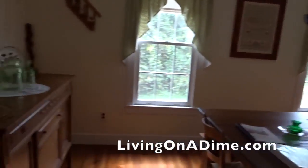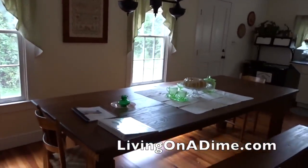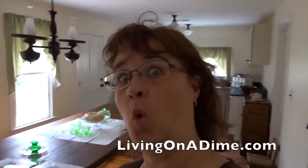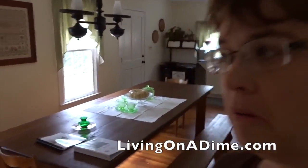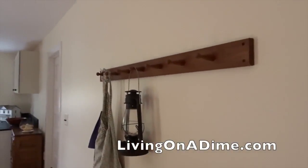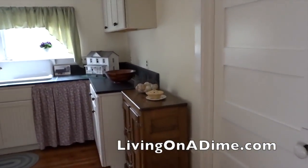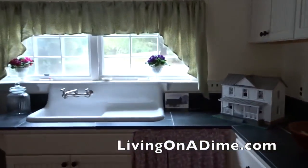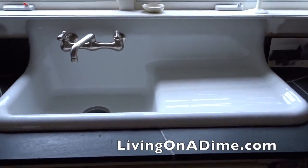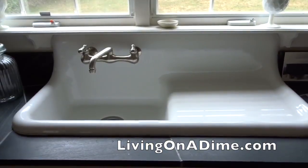So here's the kitchen. Wow! This is a massive kitchen. Look at that table. What an incredible table. My sink. I would love to have the sink. Oh my.